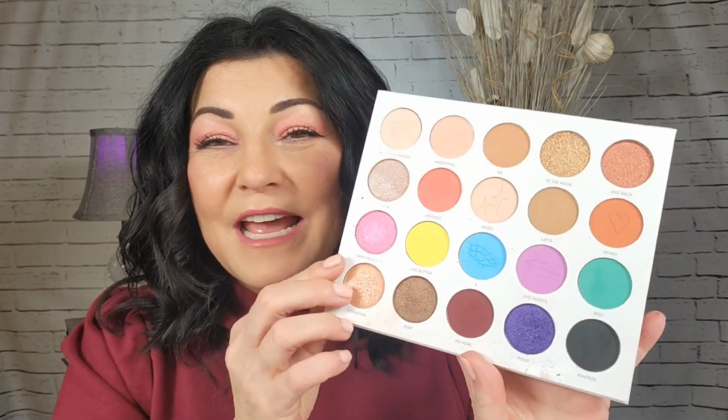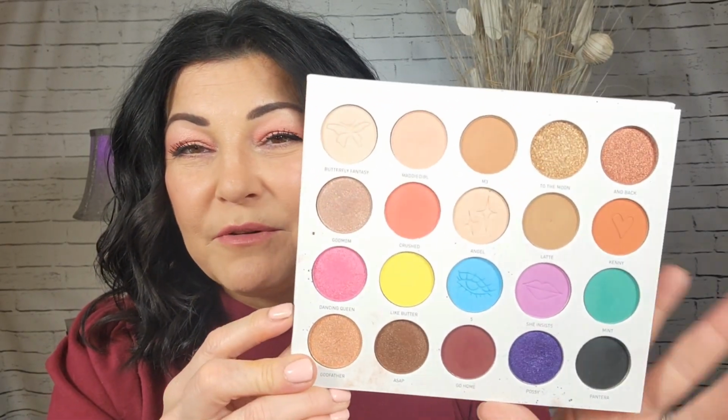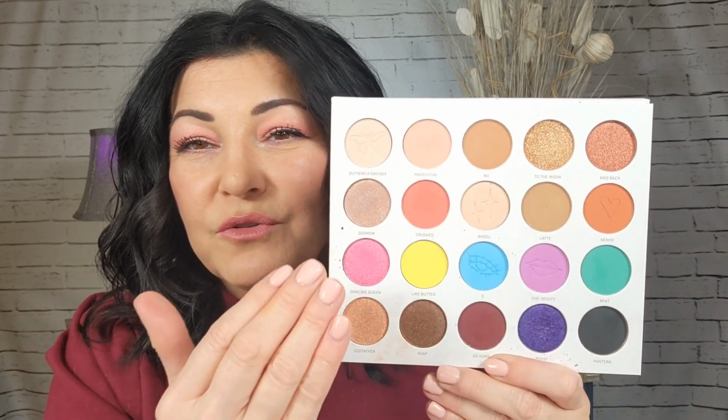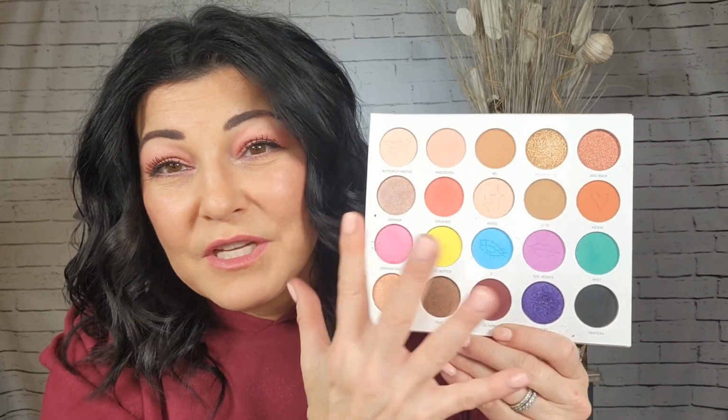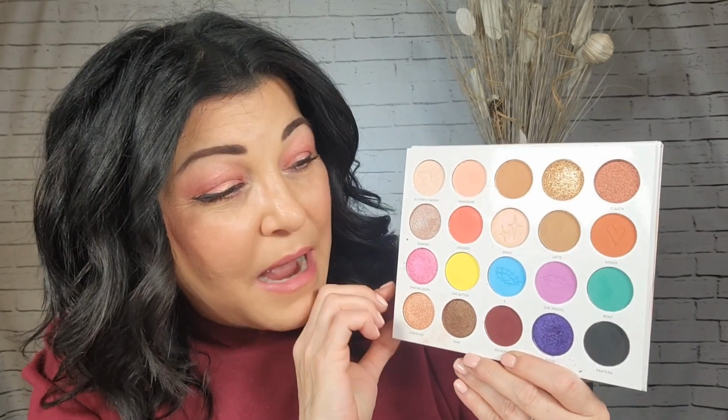For those who haven't seen what I'm talking about, it has a nice large mirror in here. And these are the shades here. It's super fun. You can go neutral. You can go loud. It is just a very, very versatile palette. And it's super pigmented. I love this palette. And there's a black in here, which is unusual with this kind of color scheme, I think. And it's the Morphe Matte Zingler.